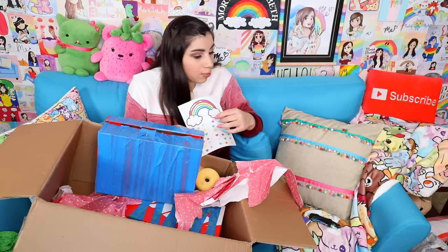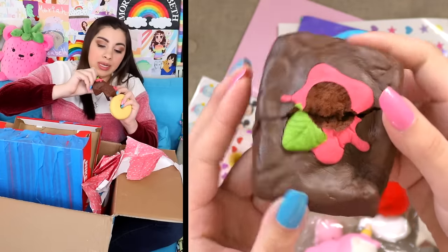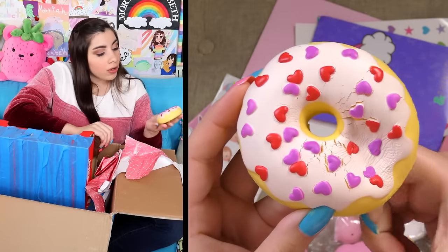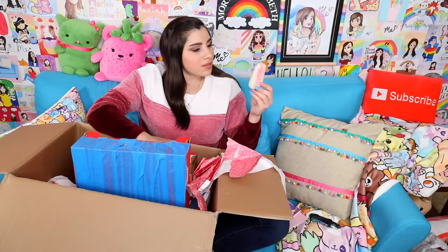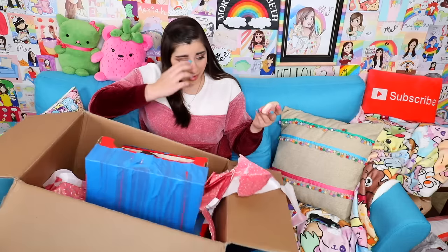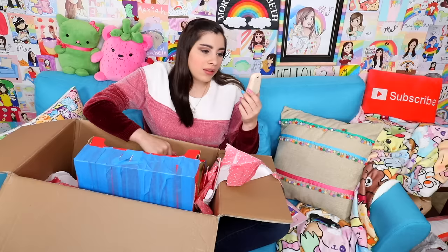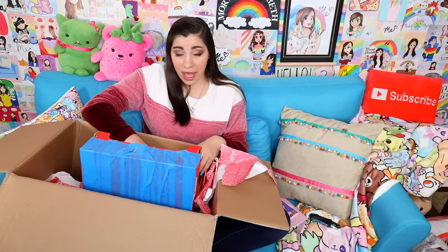A sticker sheet. I'm looking for something to put this rainbow sticker on. Yes! Stuffing things in rainbows! A brownie that's ripped right in the center with a lemon in it. Put that back in. And a donut with hearts on it. Wait, that's actually really cute. It's very festive. Also this. It's a squishy, but all the paint has rubbed off of it. It kind of looks like a bar of soap. Oh, you know what? It was probably a popsicle. The stick is missing. Thank you so much for this huge, amazing package.